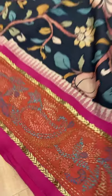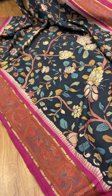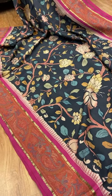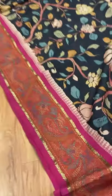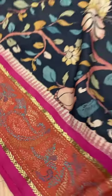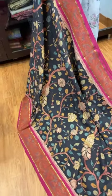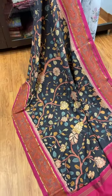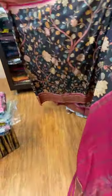So it has got three arts. One is the complete fabric is woven, and then it is hand painted, and then it is hand stitched katha. It's a very unique piece. You can see the complete look of the saree. Just show the drape look, Divya. Open it in a single layer. You can see this beautiful piece. Amazing it is.